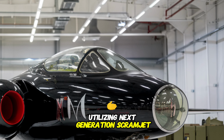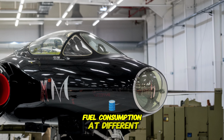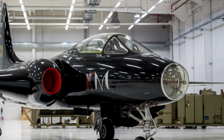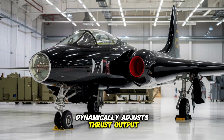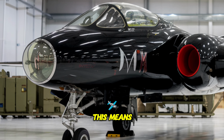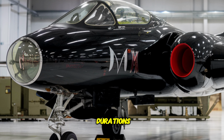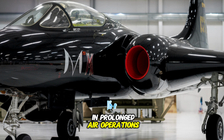Utilizing next-generation scramjet and hybrid propulsion systems, it optimizes fuel consumption at different altitudes and speeds. Its intelligent energy management system dynamically adjusts thrust output, reducing operational costs and extending mission range. This means longer flight durations, fewer refueling stops, and a strategic advantage in prolonged air operations.